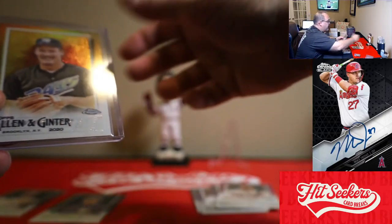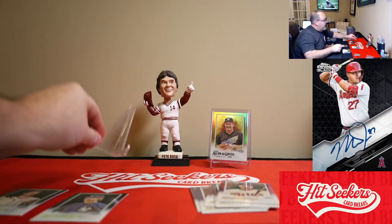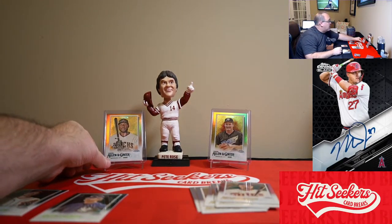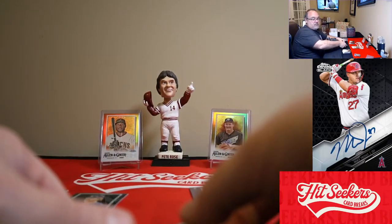All right, so we have gold. Let's go gold 50. And we'll get a 50 stand going here. We got an orange stand. I can't have an empty showcase. We got an orange stand to 25. And let's see where else we go.